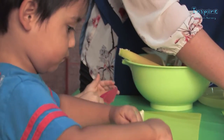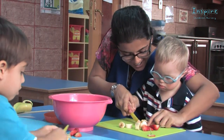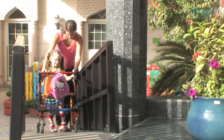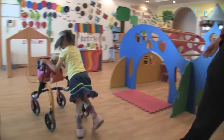Good boy, Sebi. We wanted to create a very inclusive environment for children with special needs. So we integrate children with special needs into all of our classes. They have the same experiences, we adapt certain activities, we adapt parts of the environment as well.